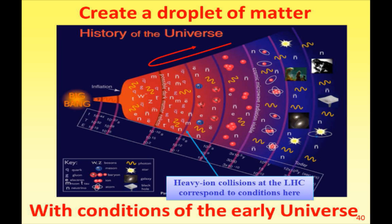And by doing that, I will have done something that is in itself fascinating, because I will have compressed matter, which, by the way, in being compressed, will go up in temperature tremendously, until it will have the density and temperature that it had in the first few millionths of a second of the life of the universe. And then it will expand and cool down.